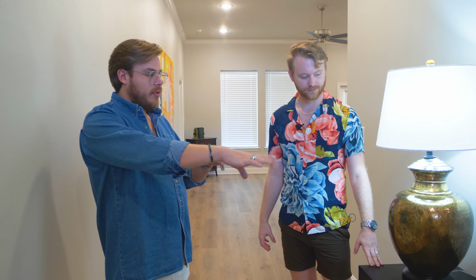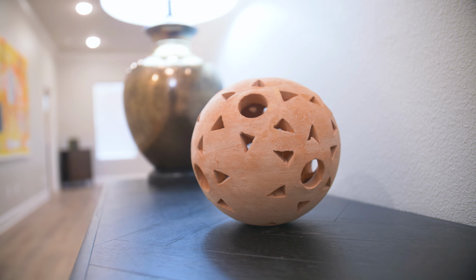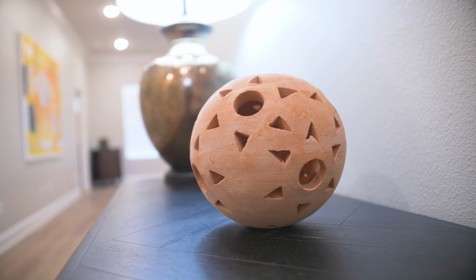I think so too. And then we can put some books on the bottom of that ball. Then that'll add a little something, because that ball by itself is pretty, but it needs a little something.